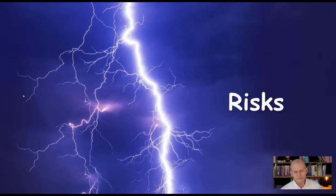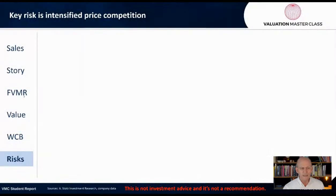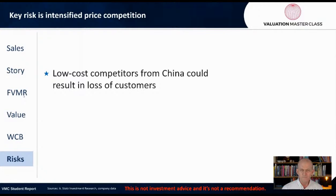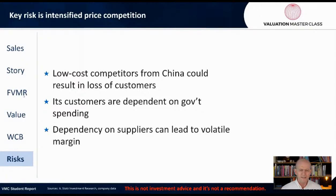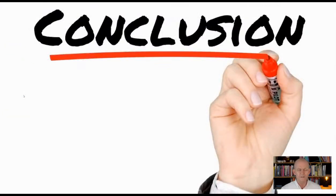Let's talk about the risks. Well, first of all, thinking of the risks, I would say that the key risk is intensified price competition, and low-cost competitors from China could result in a loss of customers, and its customers are dependent on government spending. And dependency on suppliers can lead to volatile margins. So they are impacted by the economic recovery as well as supply chains.